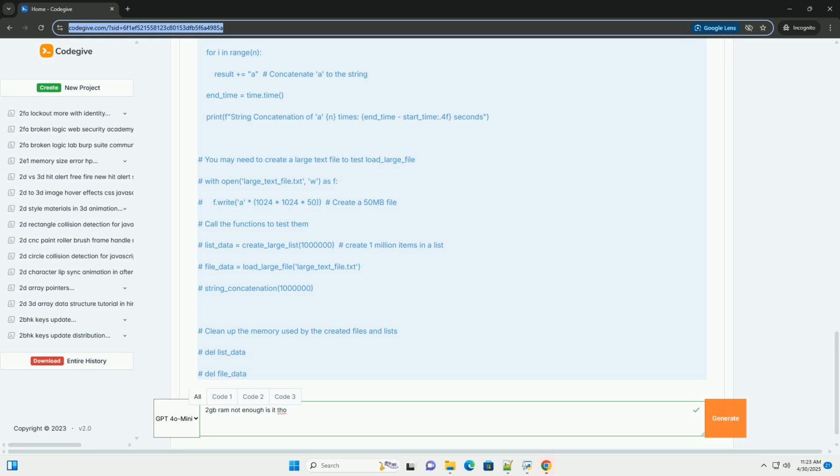Browser memory consumption. Web browsers are notorious RAM hogs. Tabs, extensions, and complex websites with JavaScript, images, and videos quickly eat up memory. Modern applications. Applications like photo editors, video editors, and even Office suites have become more complex and require more memory to function smoothly.